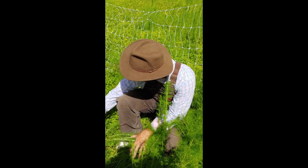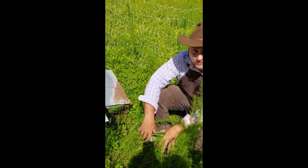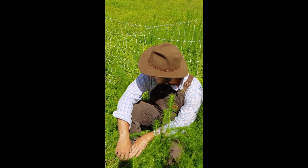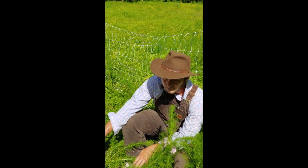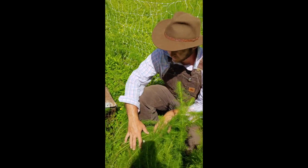Here are some bunnies that were just weaned two weeks ago, and they get moved around on pasture twice per day usually. We don't feed them anything except the pasture, and they're happy and healthy out here. The only thing we give them is water.